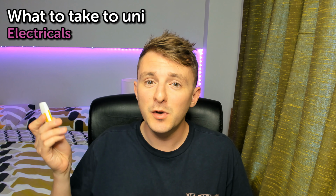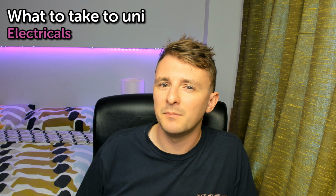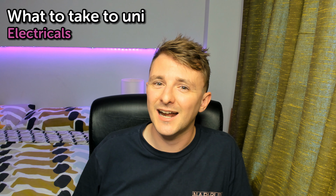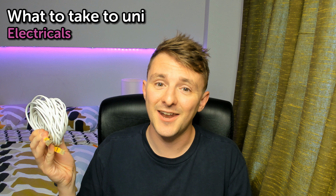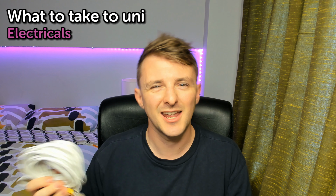Next up, we have got a USB stick or an external hard drive. Now, with things like the cloud, it's maybe a little bit less important than it used to be to have something like this. But I think with big projects in particular, it's good to have that extra backup. So bring one of these with you if you can. You might also want to bring an Ethernet cable to connect your laptop to the internet because sometimes the Wi-Fi in university accommodation isn't always the best.